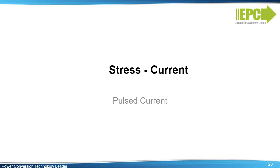We also did pulse current testing. One thing about GaN devices is that they're faster than anything that's ever been before, and therefore you can have higher dI/dt and higher dV/dts than any power device experienced in history.